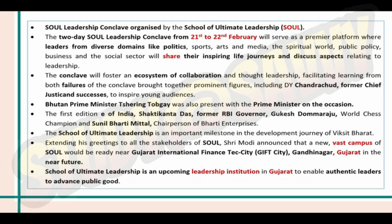Now, this was a 2-day conference where many stakeholders, like people from politics, sports, arts, and media, participated and shared their inspiring life journeys and different aspects related to leadership. This School of Ultimate Leadership is an upcoming leadership institute based in Gujarat, and its head office is located in Ahmedabad.